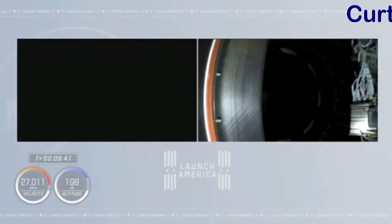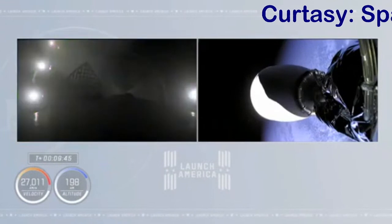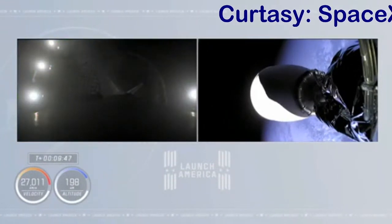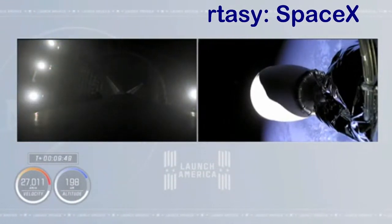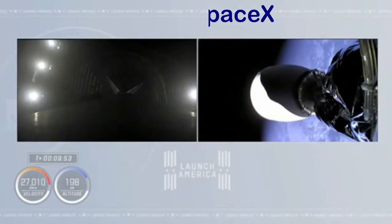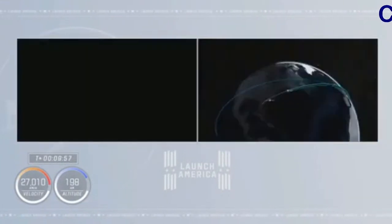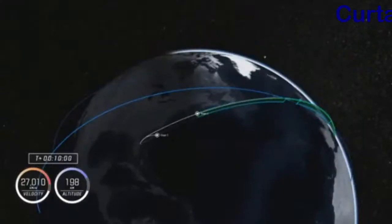And the view from the onboard camera, we saw it just briefly. It looks like first stage on the drone ship. Getting views of the Dragon trunk. So the first stage is on the drone ship, successfully landed. And more importantly, second stage is in a nominal orbit with the Dragon spacecraft getting ready for some important events coming up, Gary. That's right, about 2 more minutes.